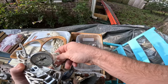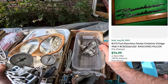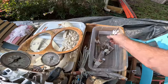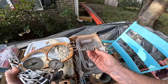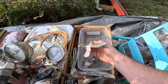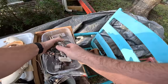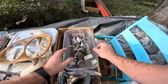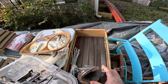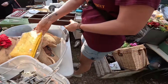My father-in-law used to love those Rancheros. Of course, they were good vehicles. What does that say? It's only $3. We might just go ahead and buy this entire thing. Yeah, I think we're going to buy all this. Let's see how much it is. Emblems are cool.